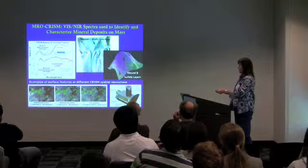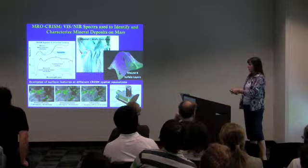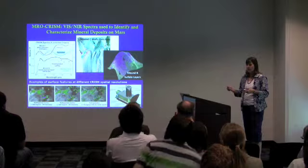So we use CRISM to look at spectra like this that we pull out of these images to try to map the minerals that we see, to try to learn information about how the surface formed, and especially the nature of the water. And the different minerals we see can tell us information about how long water might have been present, or if it was acidic or neutral.